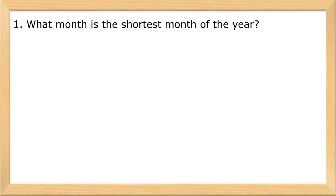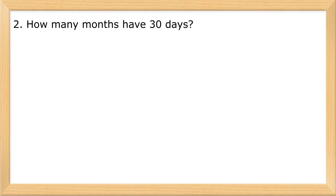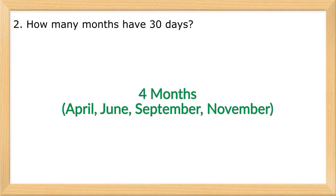One. What month is the shortest month of the year? February. Two. How many months have 30 days? 4 months. April, June, September, November.